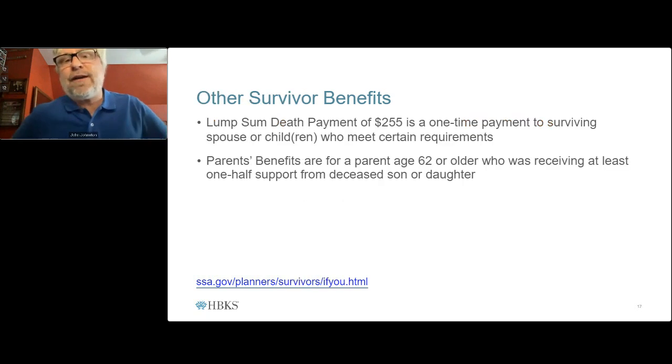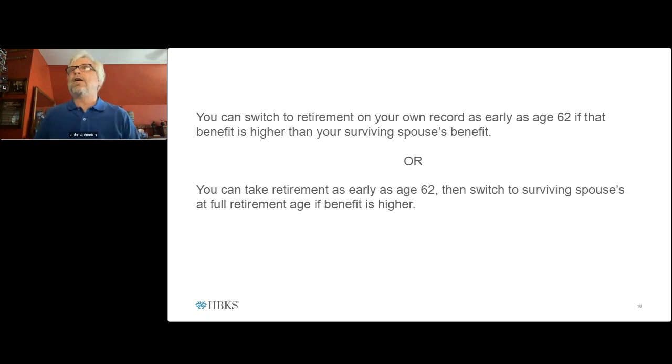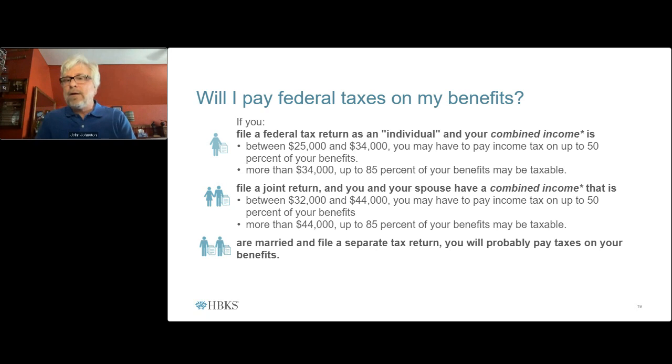There's also a $255 one-time payment when a person passes away that goes to the spouse or certain children. And I also like to throw this in just for a fun bit of history. There's also parents' benefits. I've never seen a parent benefit be paid, but back when Social Security started in 1935, there were already people who were 66, 70 years old. And if their children were supporting them and were eligible for Social Security, their parents could actually file on the record of their kids. Everyone has their own Social Security now, so we really don't see that benefit, or I've never actually seen that benefit. Okay, just to keep moving forward here.